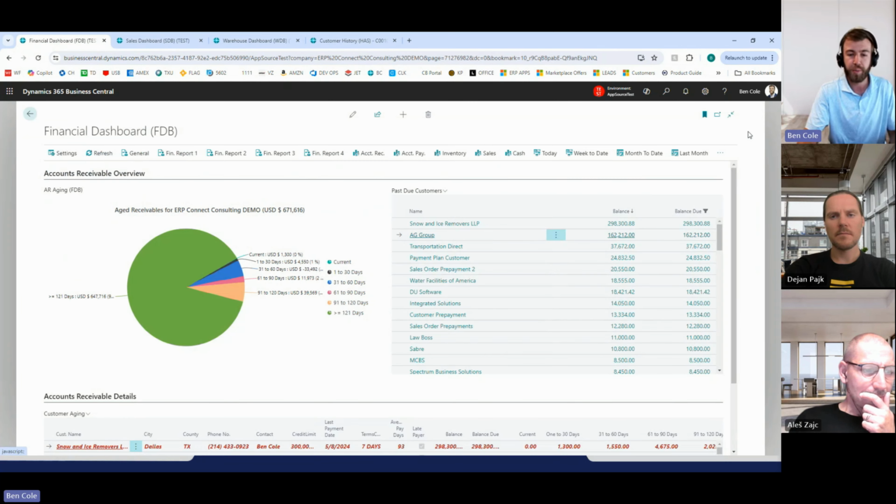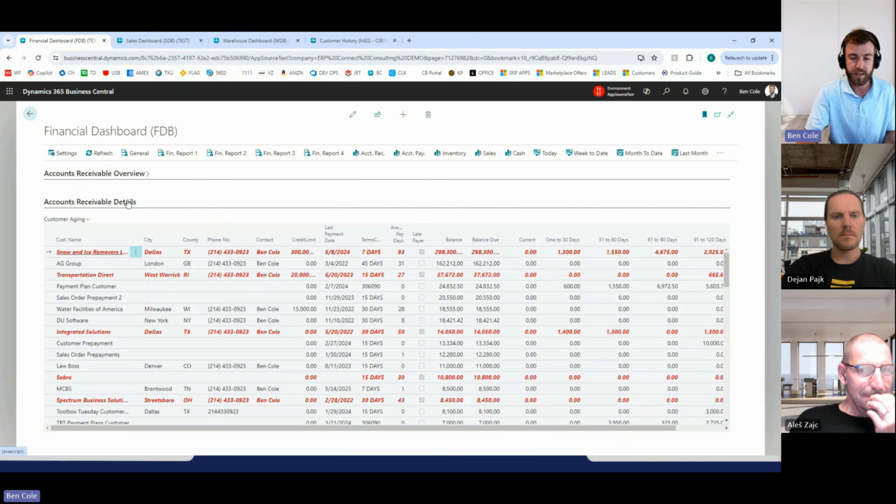And again, these are going to be some more basic things like the AR aging, the AP aging, balance sheets, income statements, cash flow, things like that. But it makes it a lot more intuitive. It gives you some visualizations directly embedded in the user interface, but I can still see my detailed AR aging details in view, right? I've got my customer list, where they're located, credit limits, terms, average paydays.